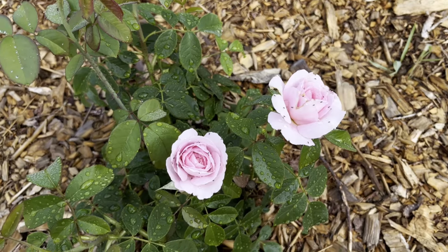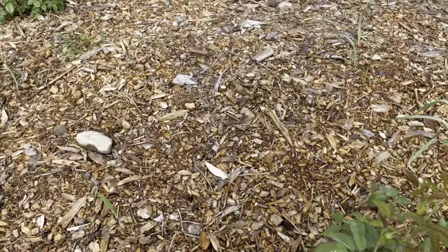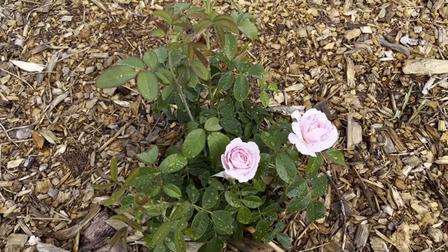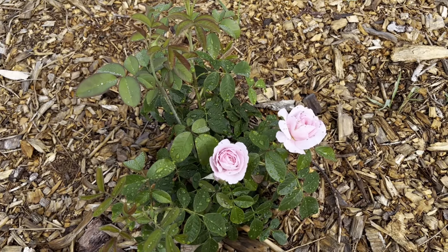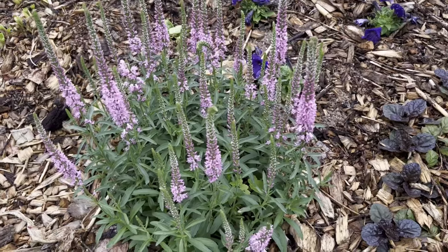This is the Gertrude Jekyll, and I planted 4 of them this spring, right here. And this one is starting to bloom. The blooms are so cute and little, but as it puts on more growth over the years, the blooms will also get bigger. And there's another bud right here.